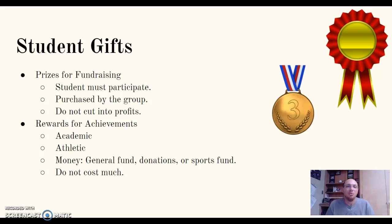Other student gifts are rewards for achievements. This can be academic or athletic. The money must come from a general fund or donations or from a sports fund. So we raise money, like I said, for our sports. We could use that money to buy little awards at the end of the season for team awards.